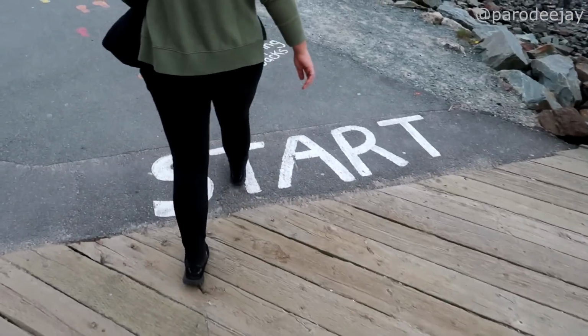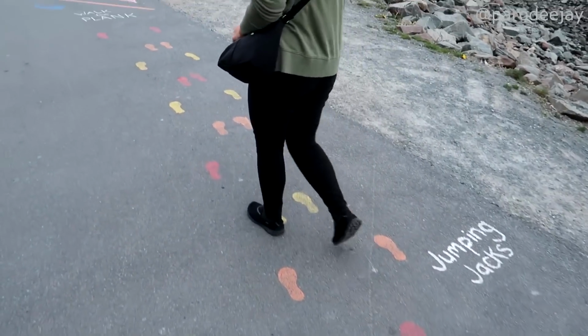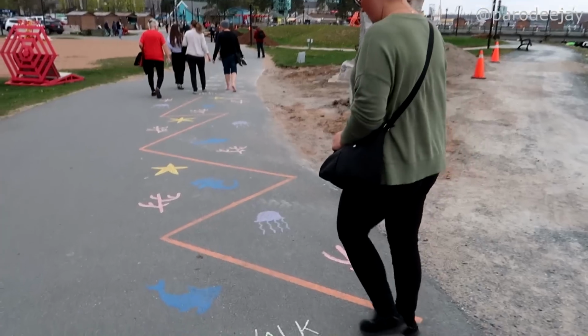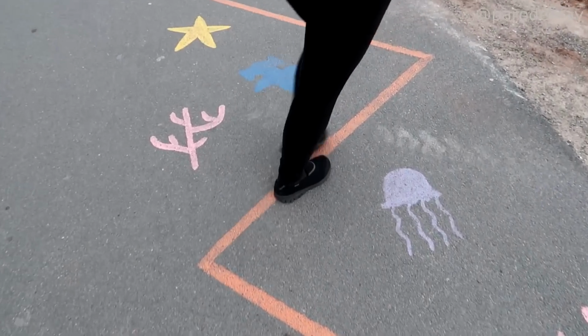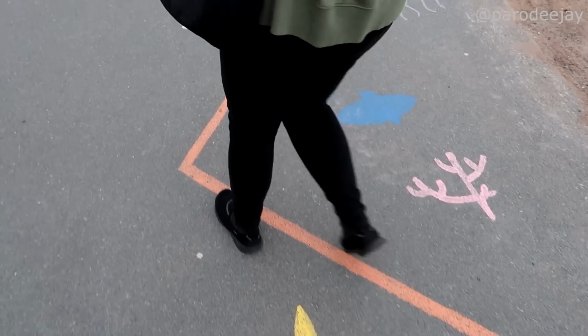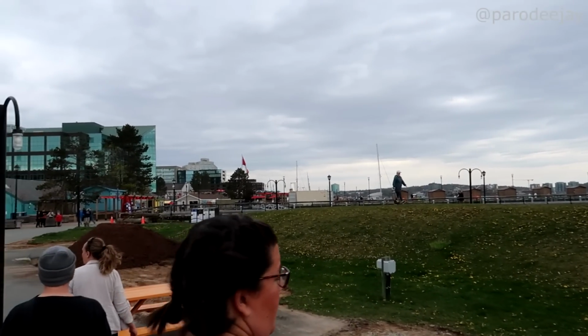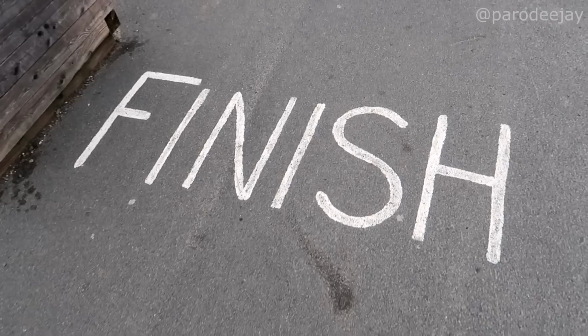Oh, we are not doing this again. Ma'am, you did this entire course last time we were here. Oh my gosh. Stop it. I do like the under the sea theme though. But this leads us down here to what I kind of call the food vendor, food trucky area.